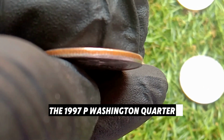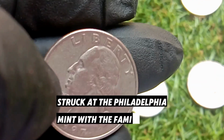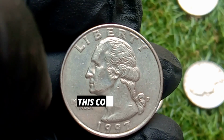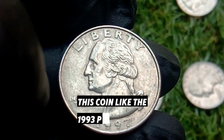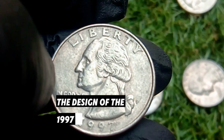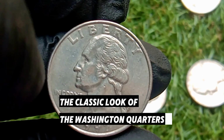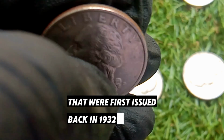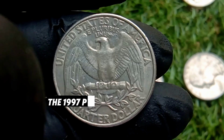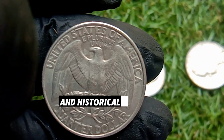1997p Washington Quarter. The 1997p Washington Quarter, struck at the Philadelphia Mint with the familiar P Mint mark, is another entry in the Washington Quarter series. This coin, like the 1993p, is part of the larger sequence of clad quarters. The design of the 1997p Washington Quarter closely mirrors the classic look of the Washington Quarters that were first issued back in 1932. While the designs have remained consistent, the 1997p holds its own particular significance when you consider the economic and historical climate of the time.